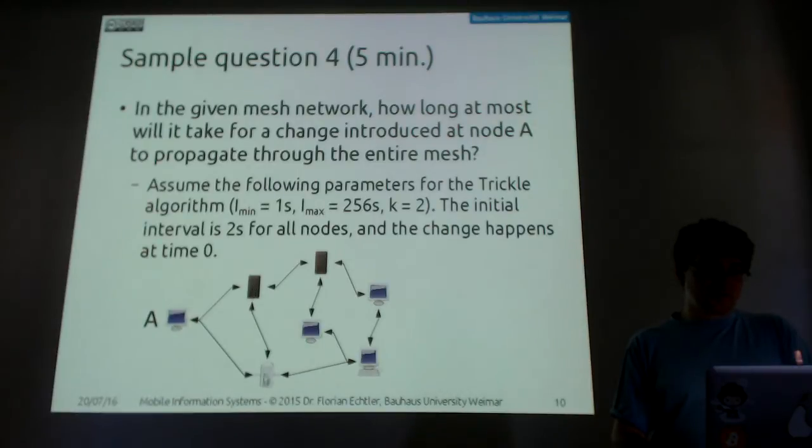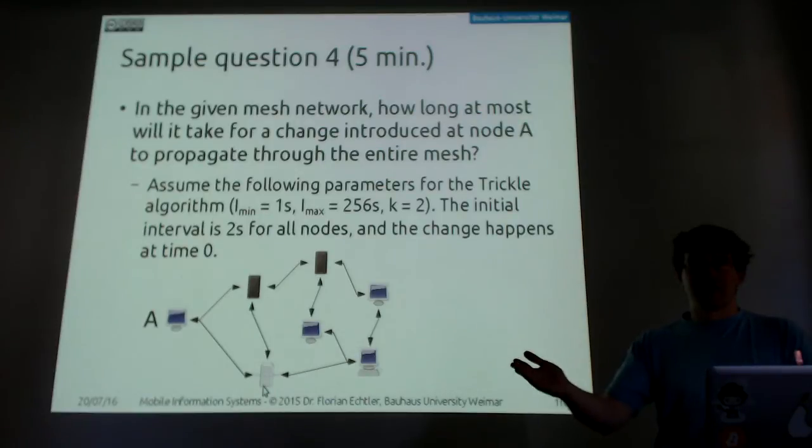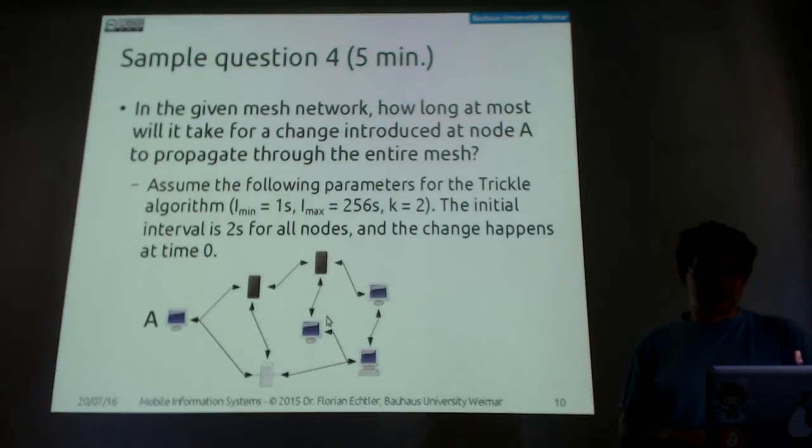So these two nodes will then receive the new state, and then exactly the same will happen with those nodes. They receive an inconsistent transmission, a new version of the state which they haven't had before, and so they will also reset their timer to 1 second, let the timer run for 1 second, and then broadcast. So after exactly 2 seconds, these two nodes will broadcast, then these two will receive it. After 3 seconds, these two will broadcast, same scenario, and then these two will receive it, and after 3 seconds in total, all nodes will have gotten the new state.